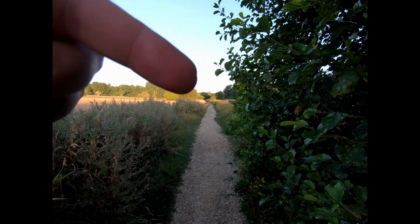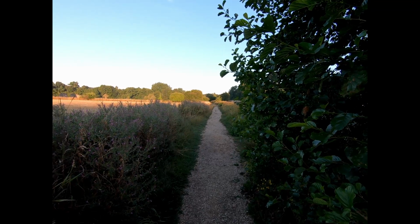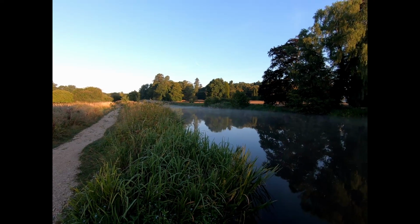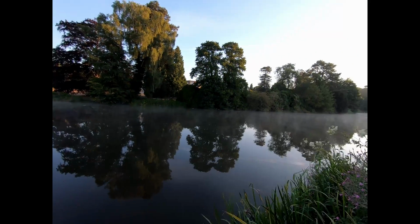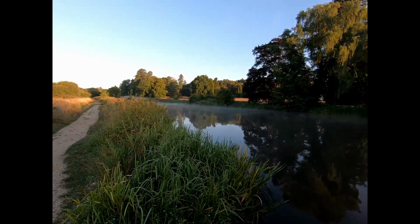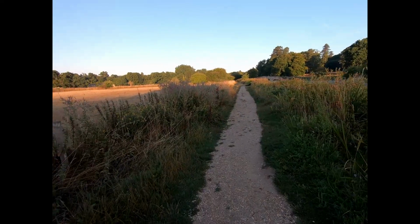Set my wife off ahead with the camera. Look at this. See that? Feet. Yeah, sent my wife ahead with the camera just so she can take some pictures. And if you look, I can understand why she's down there. Look at that. I may not be able to pick it up on the GoPro, but that morning mist over the water is beautiful. It's not like I can creep up on her, being 18 stone and not of light foot.